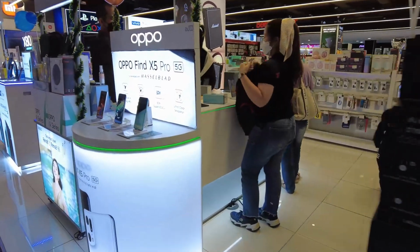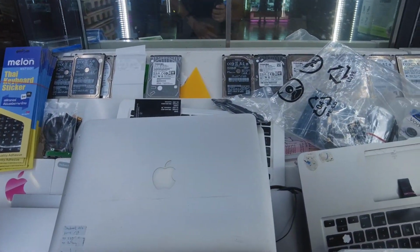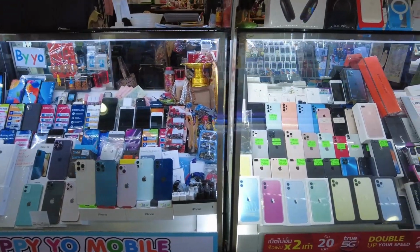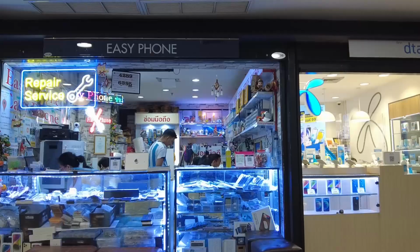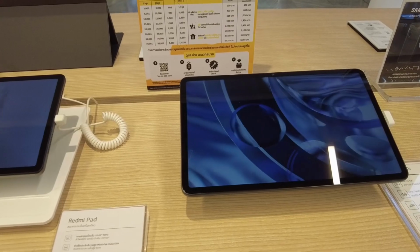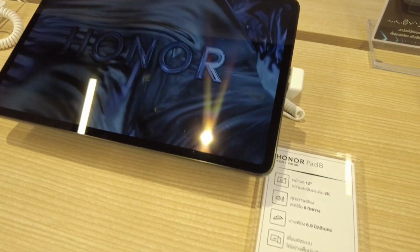There are many stores selling second-hand electronics for a good price, but as always, be very careful with purchasing second-hand products. Once again, in this shopping mall, there is plenty of room to bargain for new electronic products on this floor, with the possibility of landing a great deal for the same product in terms of prices compared to your home country.